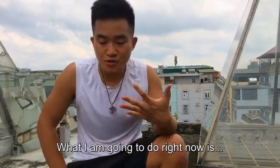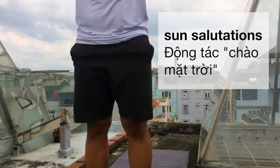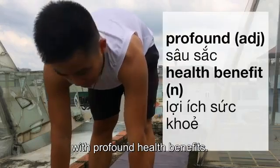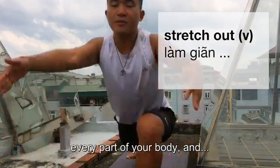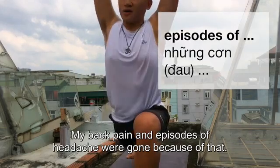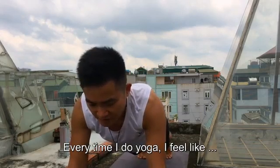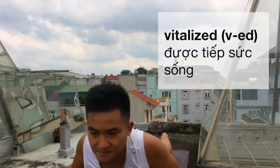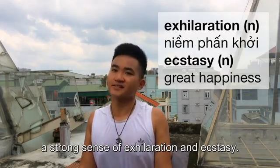So what I'm going to do right now is the sun salutation. The sun salutations are a sequence of 12 powerful yoga poses with profound health benefits. The wide range of yoga postures will stretch out every part of your body and make them more flexible. My back pain and episodes of headache were gone because of that. Every time I do yoga, I feel like every cell of my body is vigorously vitalized, and I feel throughout my body a strong sense of exhilaration and ecstasy.